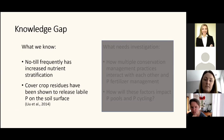But what we do know is that no-till frequently has problems with nutrient stratification. So if it's applied to the surface, there's no tillage, so there's no mixing. And there's been research also shown that the cover crop residues have really labile forms of phosphorus. And so if there's residue on the surface and you have a freeze-thaw cycle, it could lyse those cells, and then that could be released into the water. But it still doesn't necessarily account for all of the phosphorus that we've been seeing.